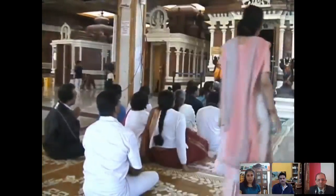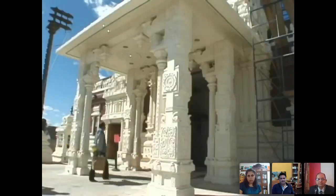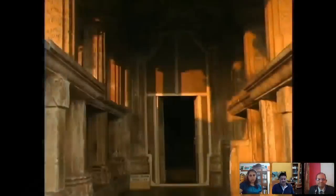The atmosphere around the temple is lively and boisterous. The interior of the Hindu temple is not designed to hold large congregations. Worshippers come and go in small groups through a hallway leading to an inner sanctuary.